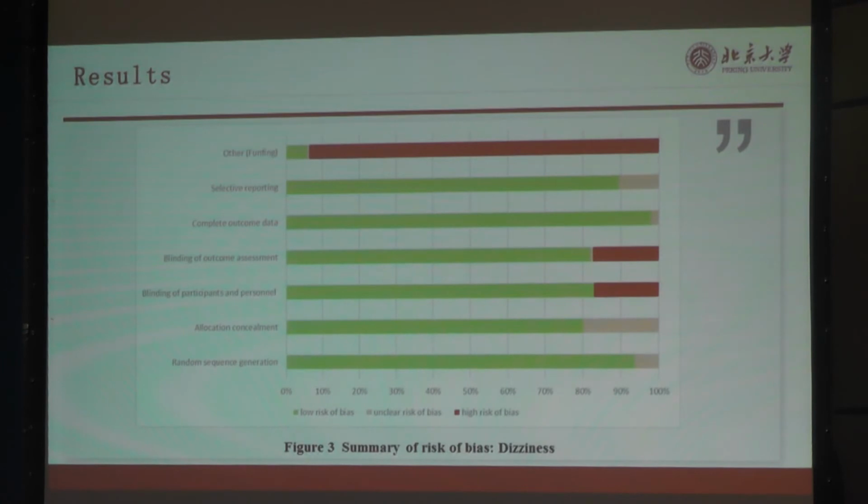This is a figure about the general risk of bias results, and I only show the results of dizziness here, and it's just similar to the headache. We can see that except for a few of the other 6 domains, the majority of the included studies are all considered as low risk of bias.